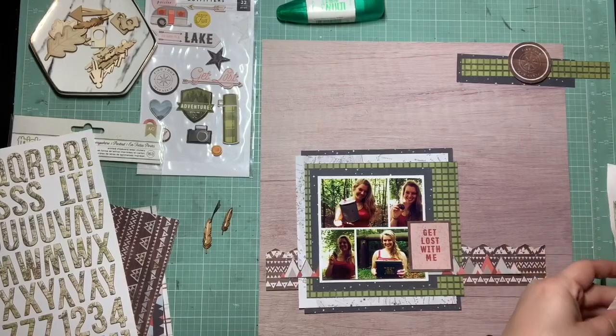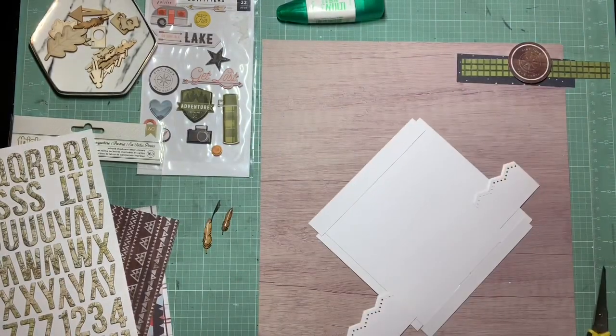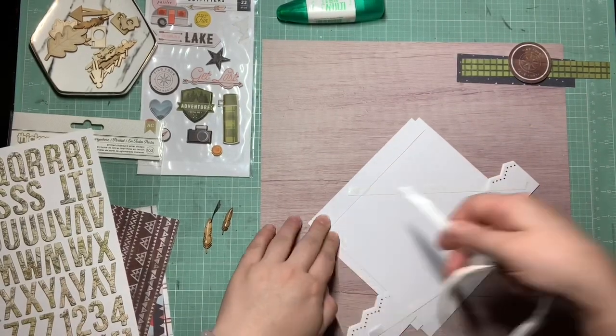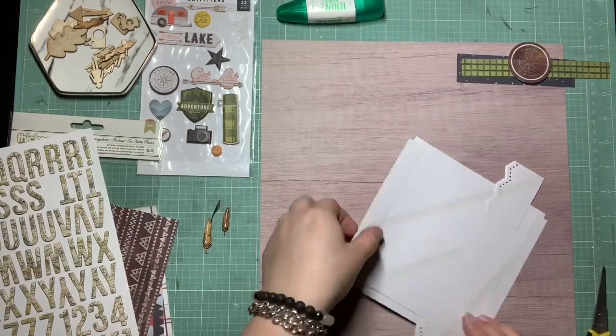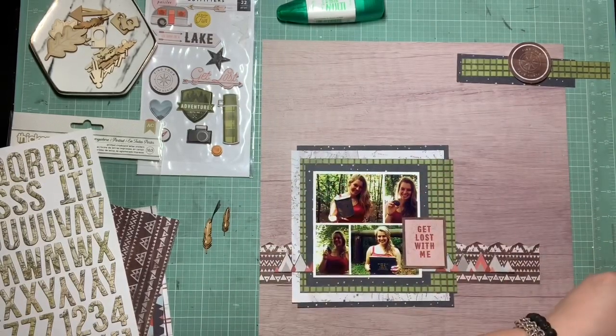So next I pulled out these stickers. They're chipboard stickers that are matte print. So again, I thought that was very appropriate considering we're geocaching. We have to follow a map and coordinates and a compass and all that stuff. So I definitely thought those would be perfect for this title. So I'm going to go ahead and glue down my layers so that I can get my title on here.